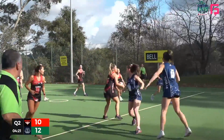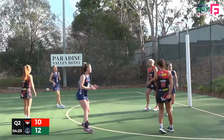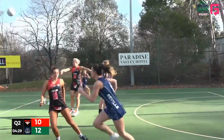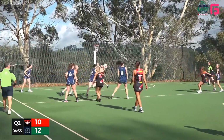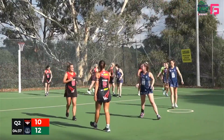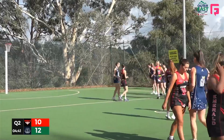And they work it up ahead here now. That's a pretty good pass. Lanting fumbles, just couldn't quite make it work. And Seville have got it back now. Here we go. Working around, that was McDonald that time, in fact. And Emerald have got the ball back once more.